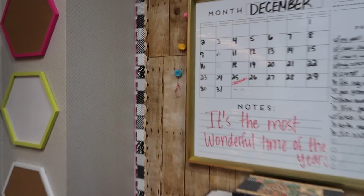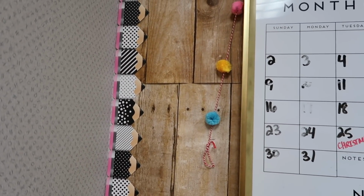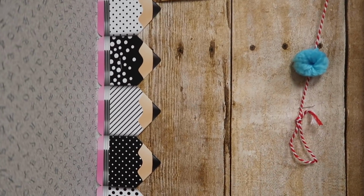And then the border around it. All of that is from United Art and Education, and they are just cute pencils with polka dots and stripes and things of that matter.